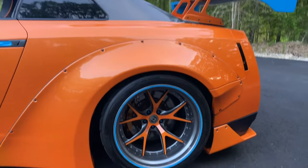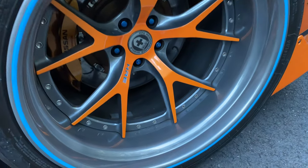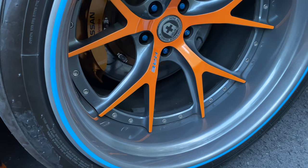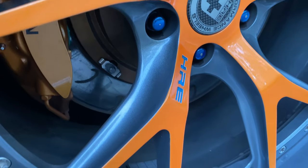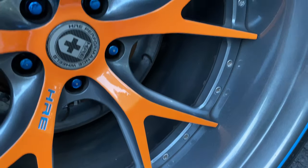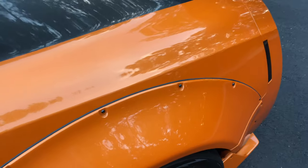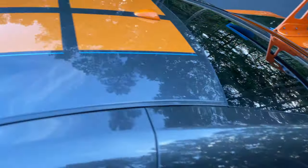These wheels are just absolutely gorgeous. Custom made by HRE. The finish on them is amazing. The ceramic coating on this thing is just phenomenal.